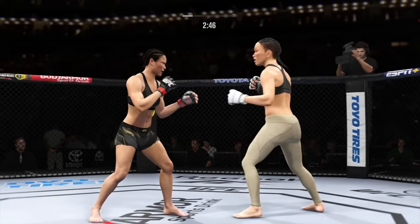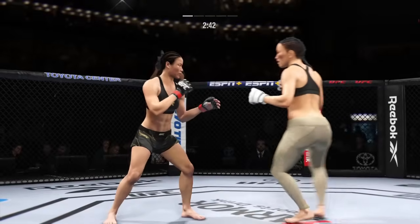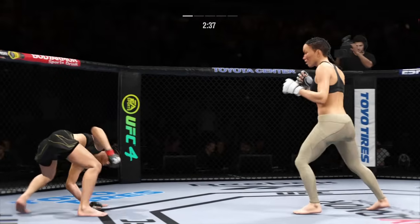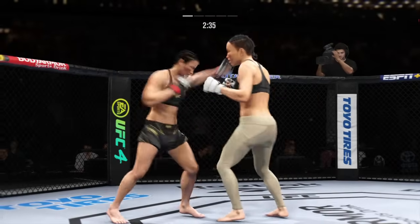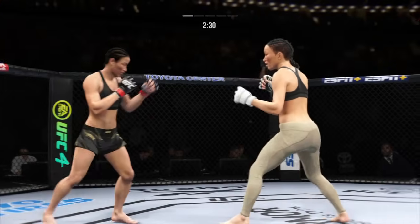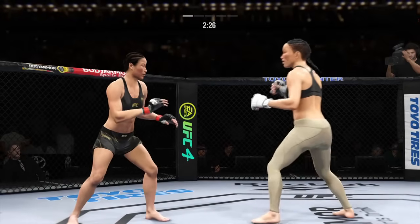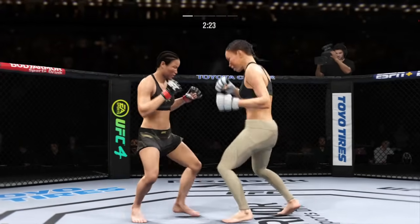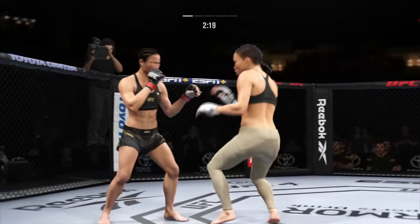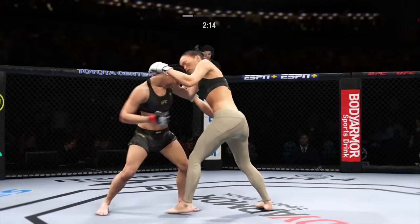Nice kick. Going to the body now with the kick. That one is blocked, though, by Zhang. Liver kick. Good punch lands. Educated jab right there from Zhang Weili. This is a competitive division, but certainly looks like a fighter who could reign for some time. I mean, China's first UFC champion. And Weili is the person that you want to see carrying the flag for her country.